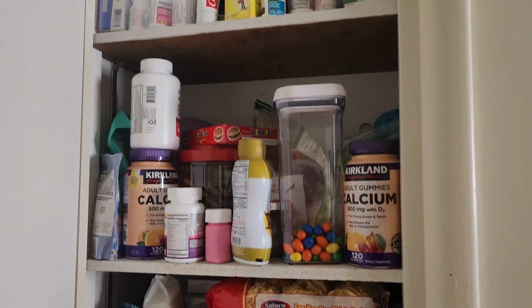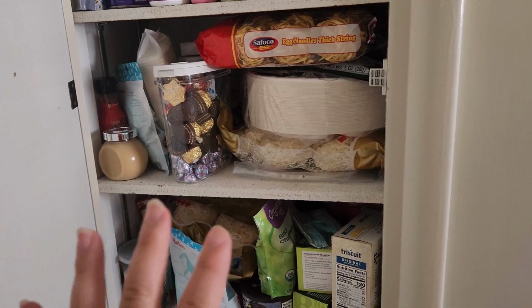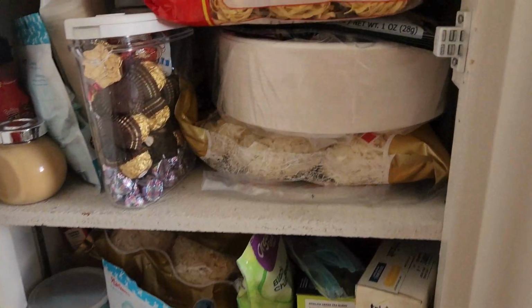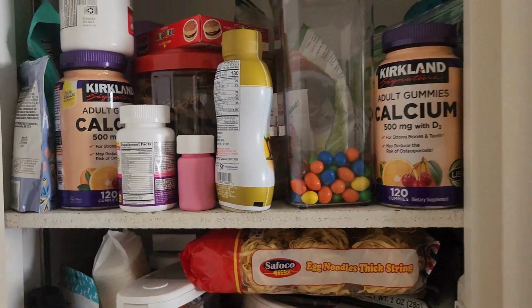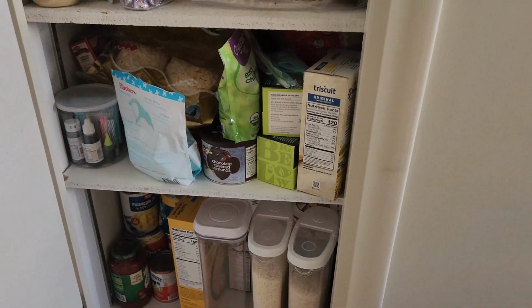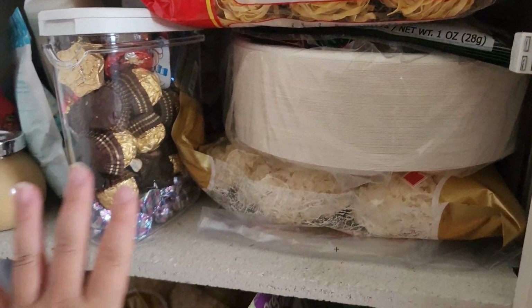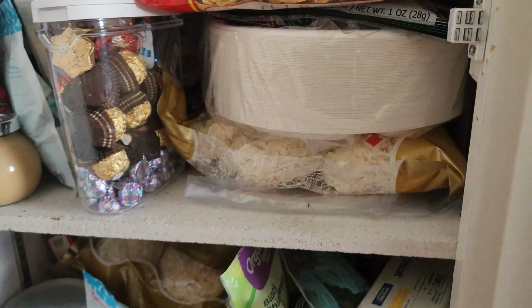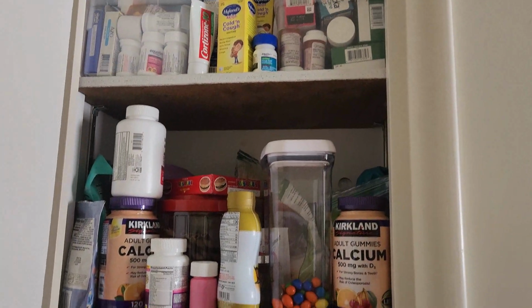I need to organize this pantry one right here because there's just so much crap in here. We have like snacks, plastic plates, vitamins, just random stuff in here that we just shove in here. So I need to organize this and I want to get some bins for it. I need to measure to see how big the space is so that I can get the right size for this pantry area and organize it because it just looks so chaotic.